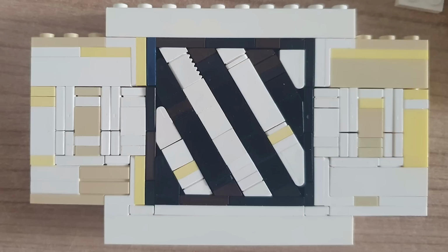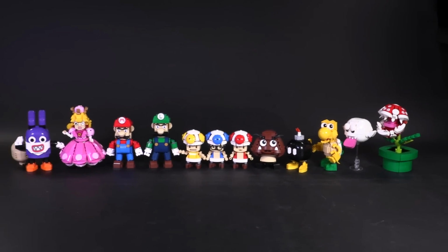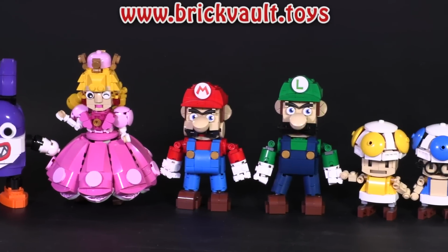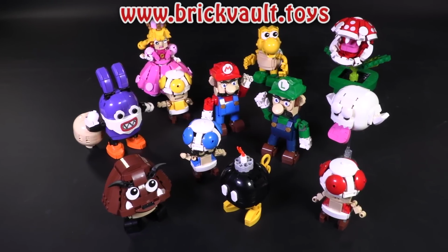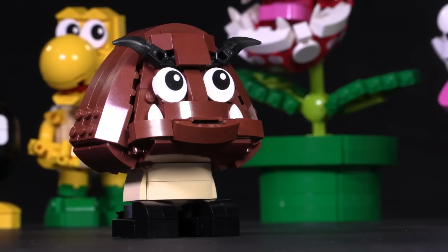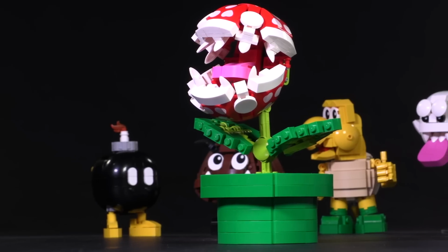Before I jump in, first, let me just say that the custom building instructions that have popped up in the web store this week come from the designer Zio, and it's not one design, it's actually 5 different ones. It's a new batch of Mario characters, this time focusing mostly on some of the classic villains. We've got a Bob-omb, a Goomba, a Boo, a Koopa Troopa, as well as a Piranha Plant.